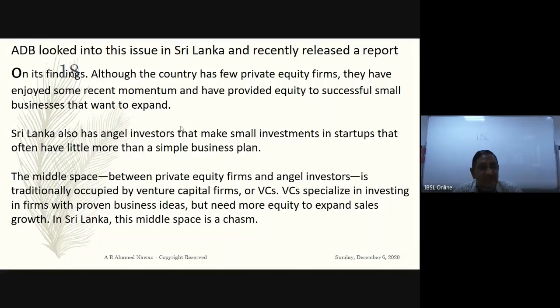Sri Lanka has angel investors that make small investments in startups that often have little more than a simple business plan. In Sri Lanka, we have a lot of angel investors. Who are these angel investors? Moneyed people, thinking what to do with the money, where to invest. So they have to find a path to invest their funds and generate profits. In the middle space, between private equity firms and angel investors, it's traditionally occupied by venture capital firms. So the gap is to be filled by the venture capital companies, or VCs.